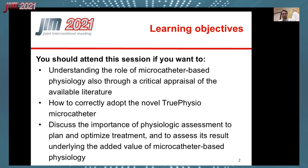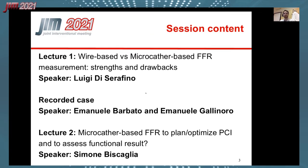So, you should attend this session if you want to understand the role of microcatheter-based physiology, also through a critical appraisal of available literature. If you want to know how to correctly adopt the novel TruePhysio microcatheter, and finally to discuss the importance of a physiological assessment to plan and optimize treatment, to assess its results, underlying the added value of microcatheter-based physiology. So let's move to the agenda.